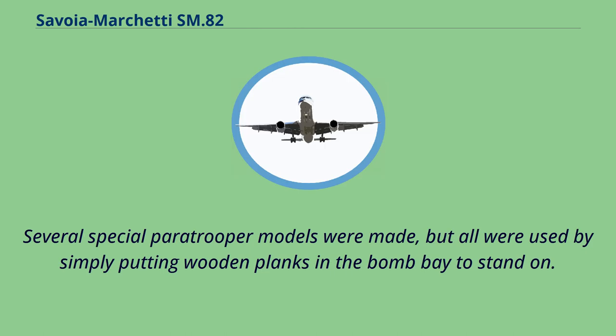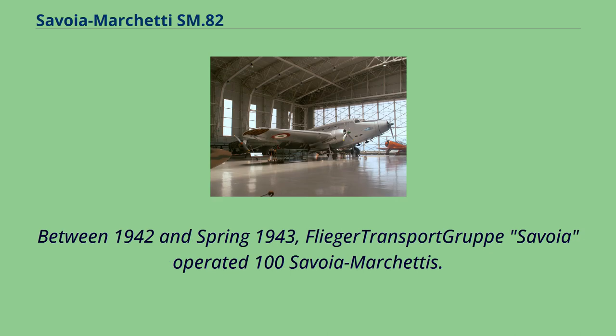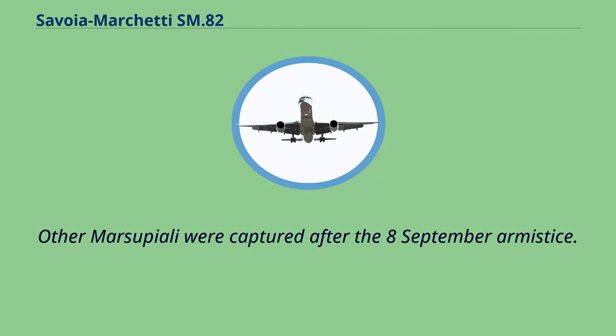Several special paratrooper models were made, but all were used by simply putting wooden planks in the bomb bay to stand on. Over 15 combat airdrops were made successfully with few losses in Italy, Africa, Greece, and Russia. Between 1942 and spring 1943, Flieger Transport Gruppe Savoia operated 100 Savoia-Marchettis. After September 1943, SAI kept on producing SM.82 for Luftwaffe, delivering 299 planes. Other marsupiali were captured after the 8th of September armistice.